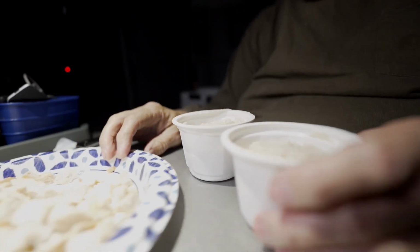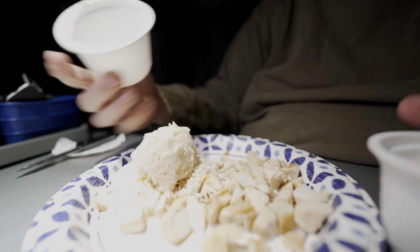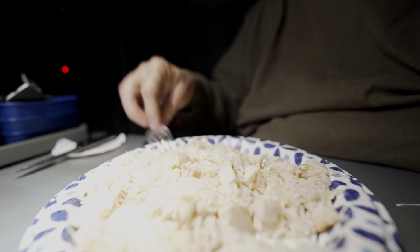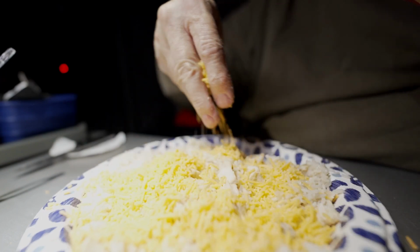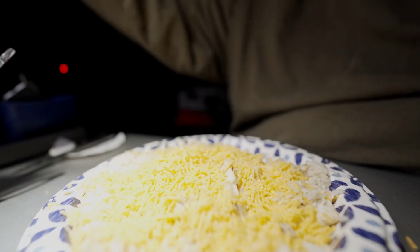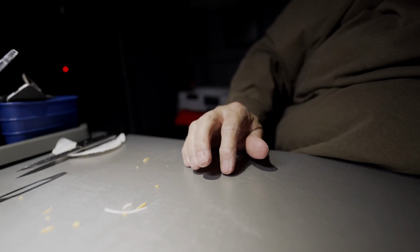So our rice is done. I'll just dump some of this rice in here, or all of this rice. Usually I would heat up the chicken separately, but I'm gonna add some cheese and I'm gonna stick it back in there. Some cheddar cheese. And throw it back in the microwave. So we'll put that in there for 2 minutes. Let the cheese melt.